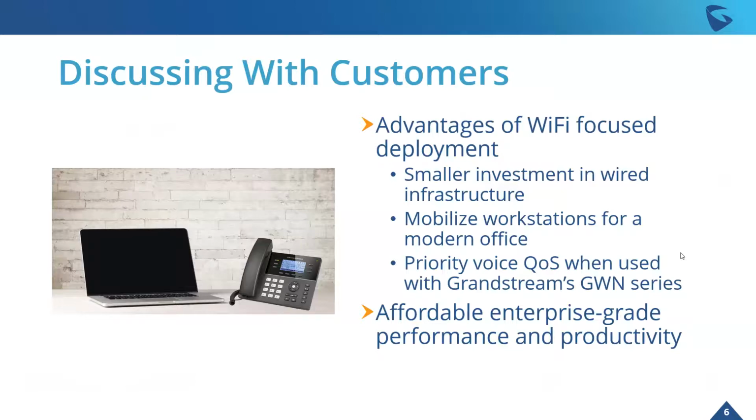And then, of course, another big talking point is the affordable enterprise-grade performance and productivity that comes with our mid-range phone. This is a mid-range device. We really want to pack as much performance, efficiency, and productivity into a device, maintaining a sleek-looking concept and intuitive interface while keeping it nice and affordable.